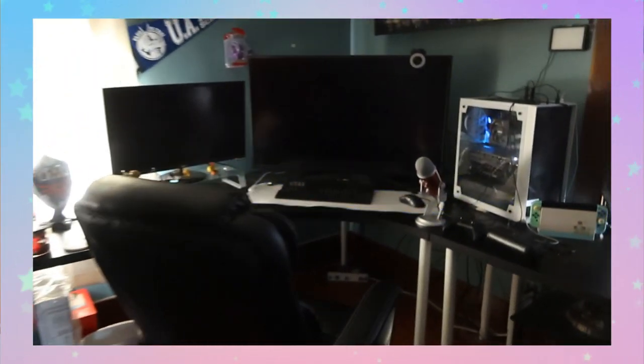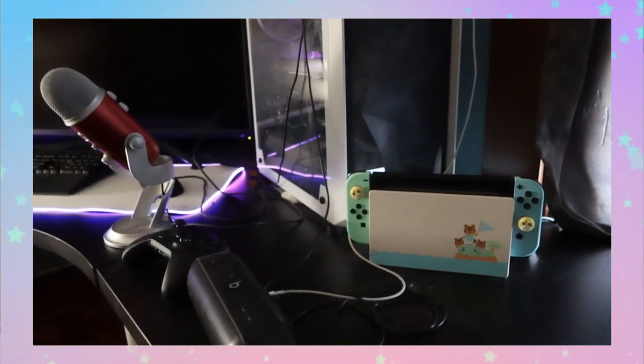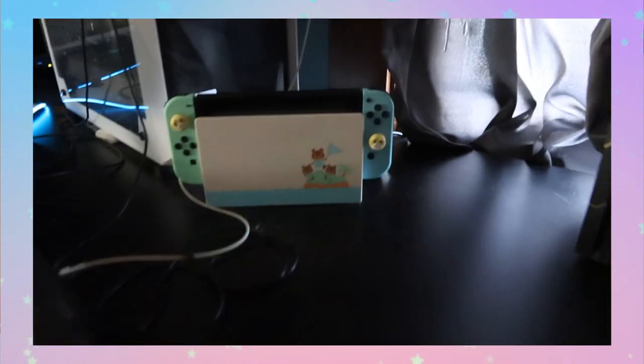This is one of the best special edition Switches, and this one is kept in our game room upstairs, so my husband can put it up on the monitor if he wants to play that way, or he can do it in handheld in between matches with his friends on the Xbox. So he likes to play some of the N64 games on here, or Minecraft and stuff. He likes to do it on here and on the computer, so this one stays upstairs in our game room.